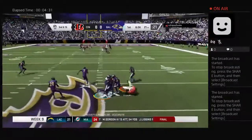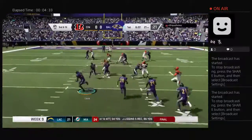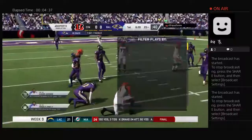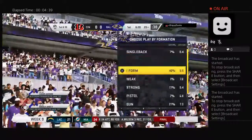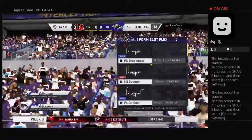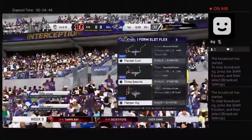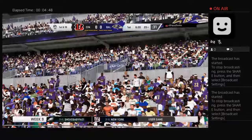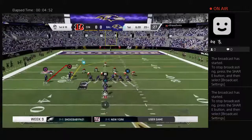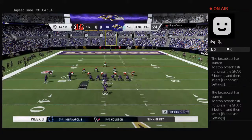Into double coverage, and it's intercepted. He's picked off at his own 47, and he'll bring this one back to the 29. Certainly not how they envisioned ending their opening drive here in the first quarter. Too many ones in this play. First quarter, first drive, first interception thrown. And that last one, that hurts.